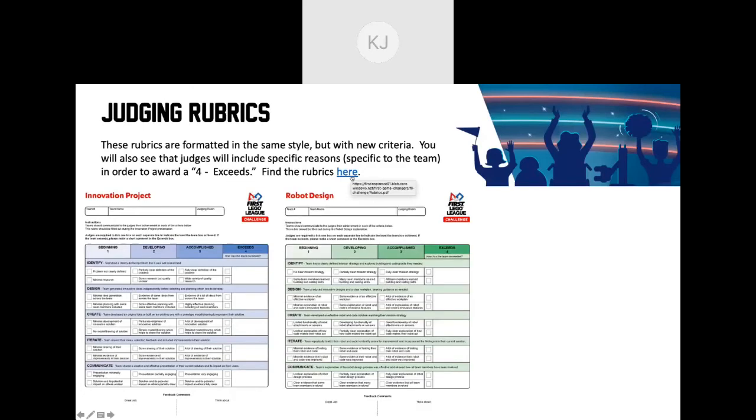So with these different rubrics, you'll notice with the innovation project and the design, they still have the same style they've had in the past, but the criteria has now been organized based on the engineering design process. So the engineering design process is identify, design, create, iterate, and communicate. And as you can see here, there are some clear criteria that judges would be looking for.